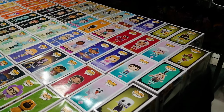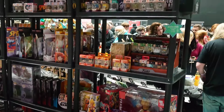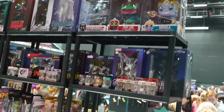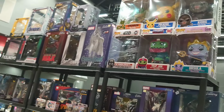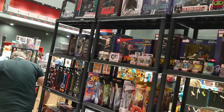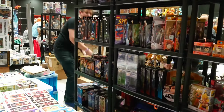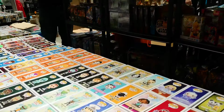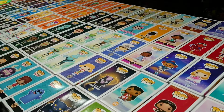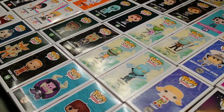He did have a good selection of Funko pops there, and lots of keychains, and then a lot of collectible figures at the back as well. He had a few Legends figures and items. Some nice pops on the stall. Wasn't really too disappointed.